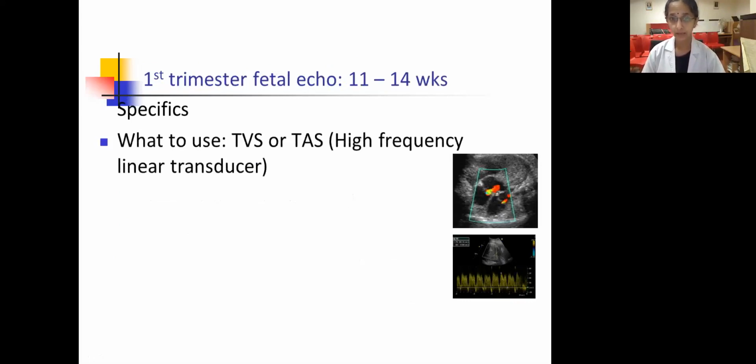How do we do it? It can be done trans-vaginally or trans-abdominally with high frequency linear transducers. Fetal echo is done with a transducer which is different compared to a cardiac probe, and it's considered to be a curvy linear probe.